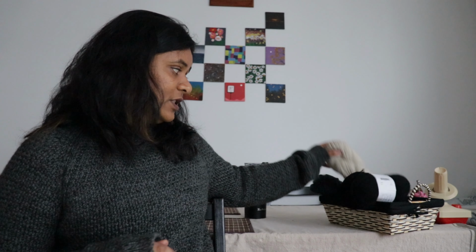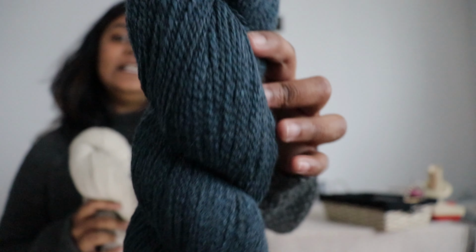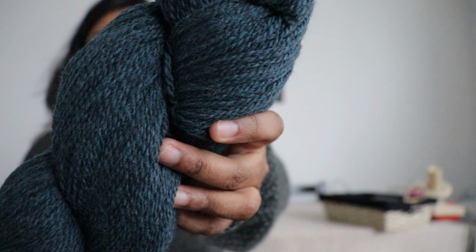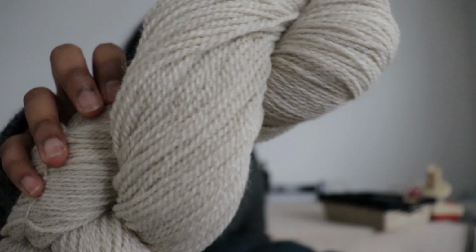I do have some acquisitions. I just got a sweater quantity of 2 yarns. This is Knit Picks Good Wool. This is in the color Teal Abyss. Actually, with the dim lighting, it's picking the color really well. The color did not blow out at all. I'm surprised. So this is Teal Abyss, and this is the same thing. It's Good Wool, but it is in the colorway Undyed.